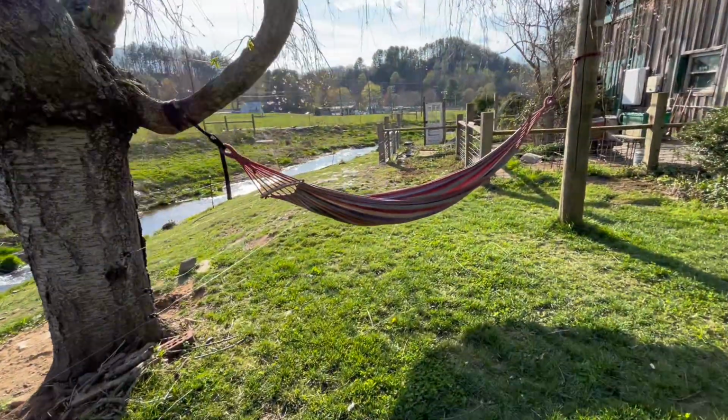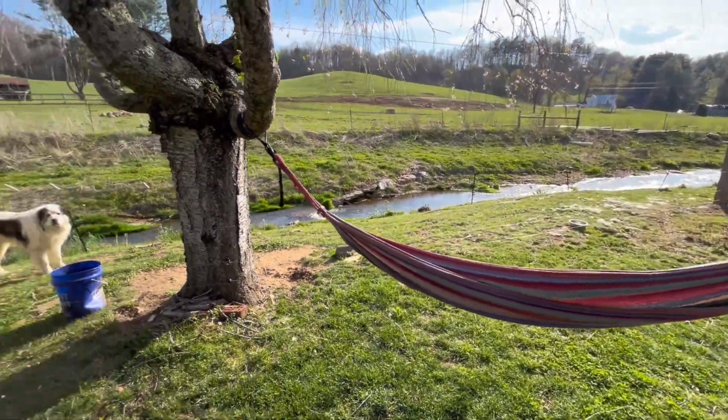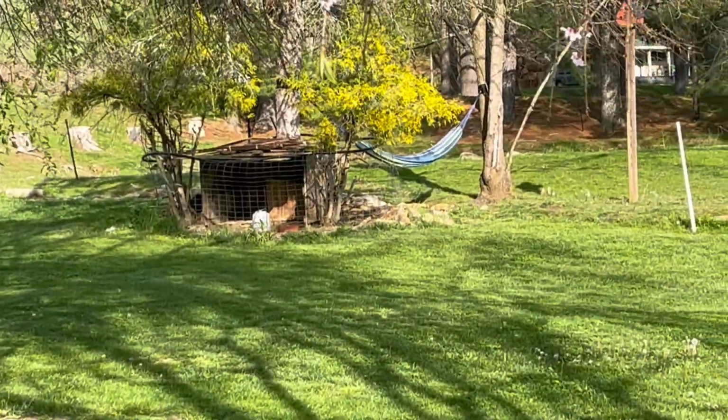Here's one of Carrie's hammocks. I say one. The other one is over there in with the animals. It goes over the little creek so she can hang out with the animals.